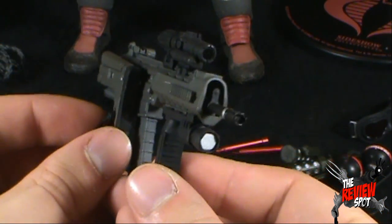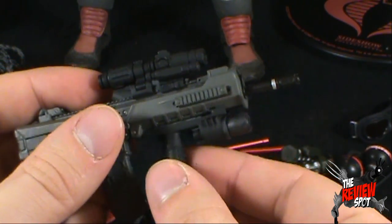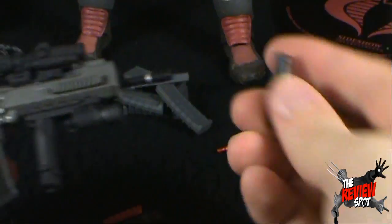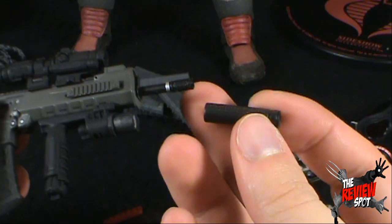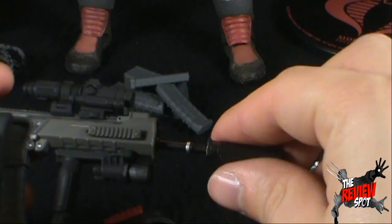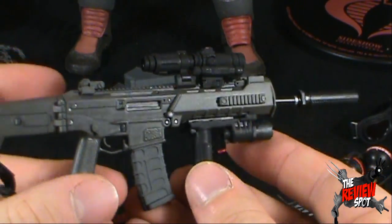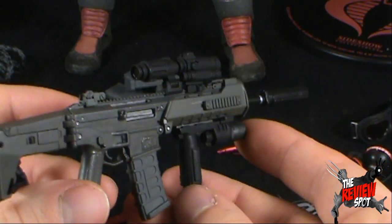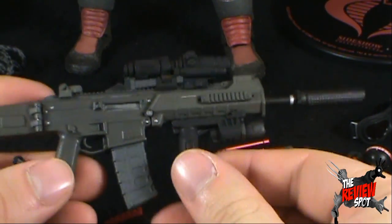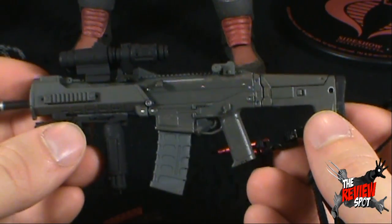There's just a detail of the front. If you so wish, this piece also moves slightly as well. If you so wish, you can also take a silencer or sound suppressor, and you can actually put that on the front here just to kind of give it a little more going. I love the paint that they did on this particular rifle. I think this is really nice. Of course, there's the strap there as well.